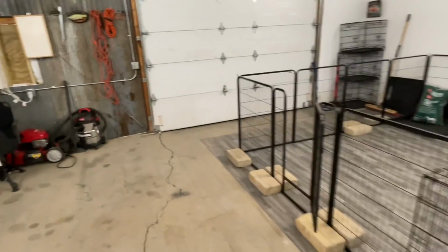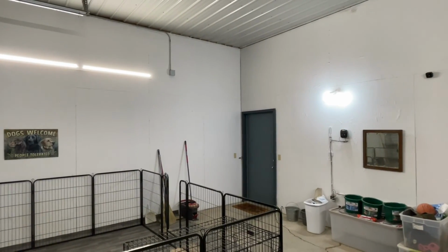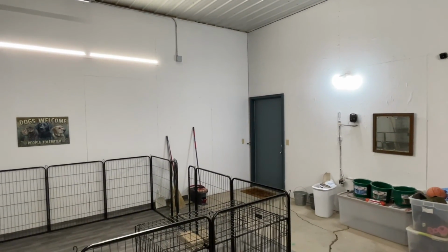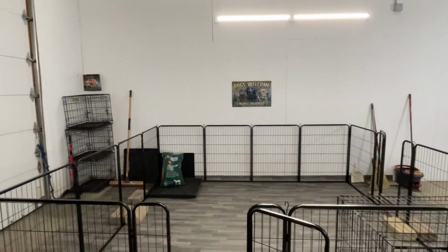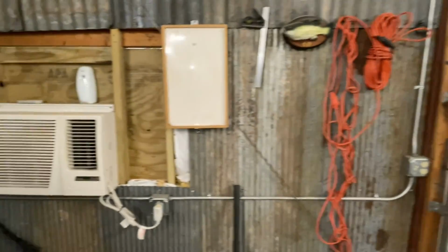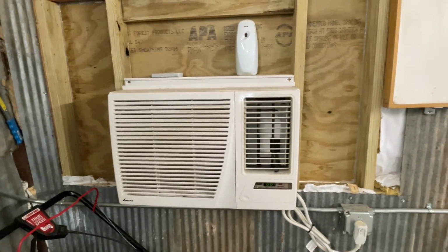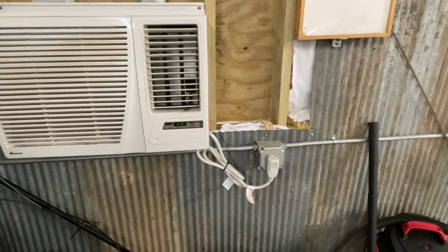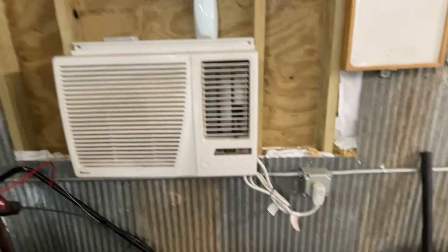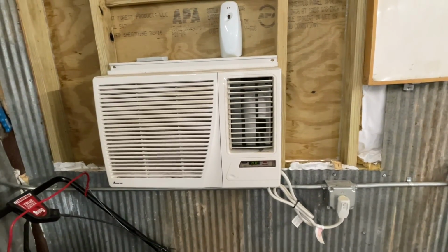And as I mentioned before, this is a 24 by 24 shop. It's got a 12-foot ceiling. And I had an HVAC guy come out and talk to me about different heating and cooling options for this room. And the budget-friendly option that I settled on was this window unit heat pump. It's heating and air conditioning. It does both. It runs off 220. And so I had to have that wired in as well. But it's way cheaper than the 110 that you get with like space heaters and whatnot.